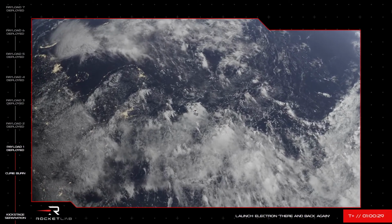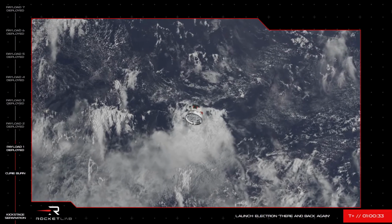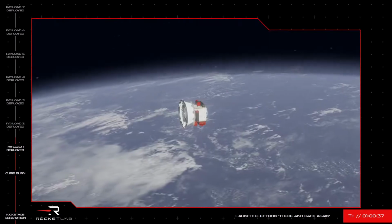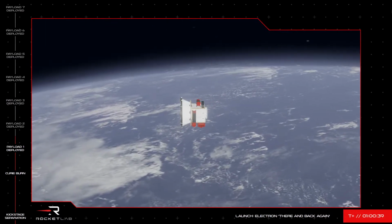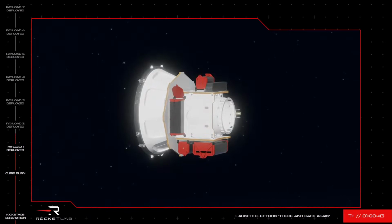There you go. Payload deployment is successful for eSpace. We hope you enjoyed the ride. Up next for deployment from Electron's kick stage, we have some Space Bees from Internet of... And there they go. Payload deployment for Swarm successful there from the kick stage.